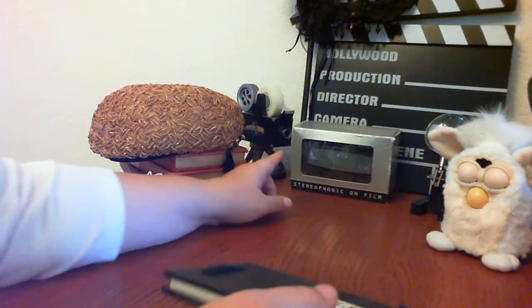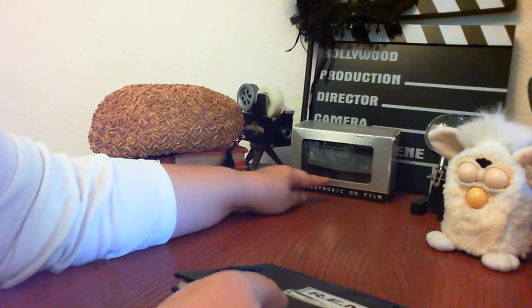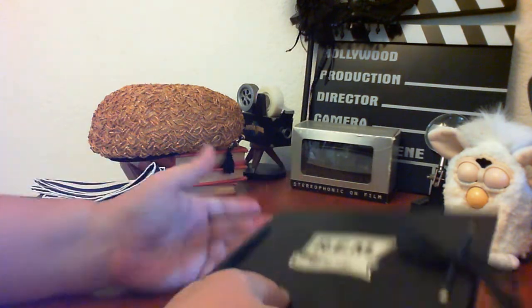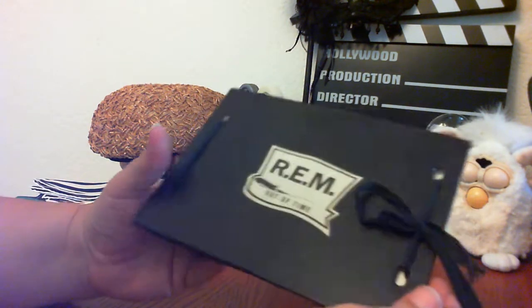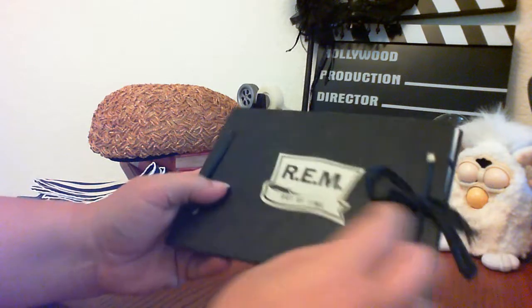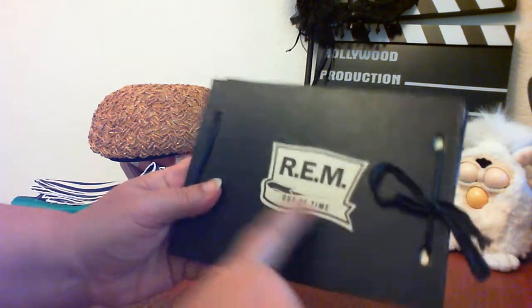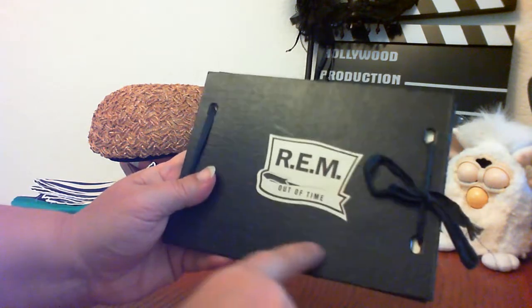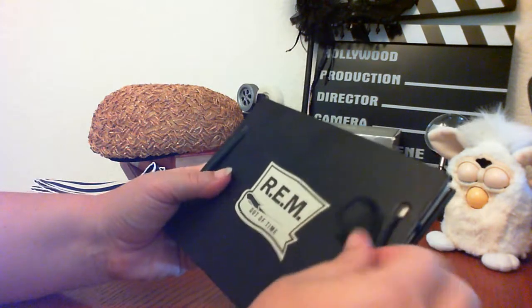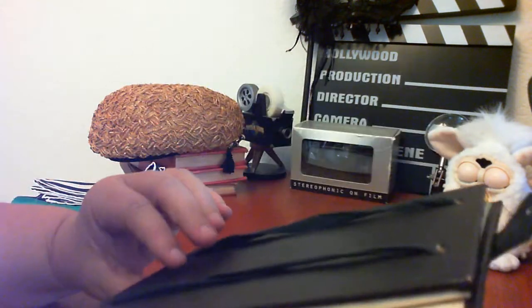And if you did see my last video, you remember I got this REM promo Viewmaster. I went back to the same estate sale and found, tucked in a box of the DVDs, this REM promo item. I'm not going to pull it apart, but it's basically this. It's called Out of Time. It's got the CD inside, and it's got a pack of postcards inside, and it's a little pain to undo, so I'm not going to undo it right now.